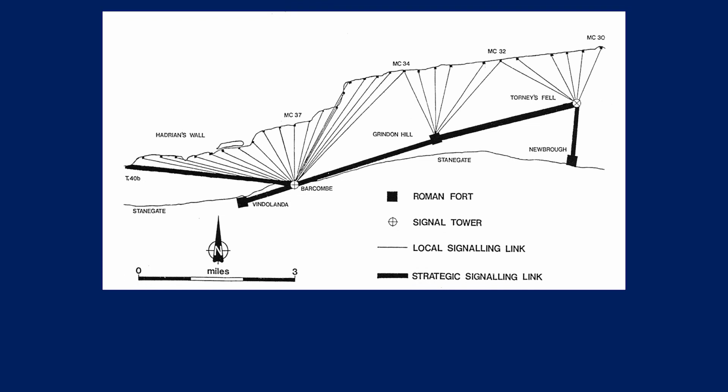It doesn't matter. The point he's making is that he noted that several milecastles were pulled slightly out of their measured spacing and argued that this was to allow the soldiers in their towers to maintain contact with the troops in the fort behind the wall on the Stanegate.